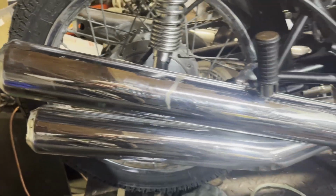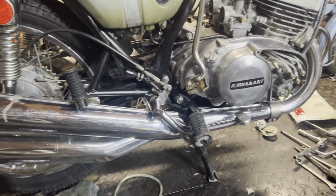And for an old exhaust system, it's actually looking pretty good. And over this way.